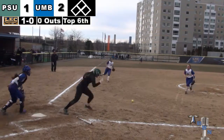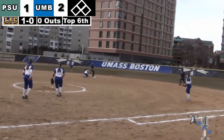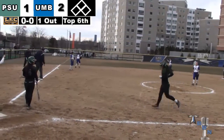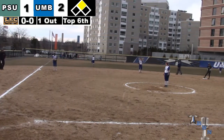Catania winds. Emerson shows bunt, and this one should be a sacrifice. Successful. Ooh, and nearly a pickoff there, but also nearly a ball going into the outfield. But it will be a put out, scored 1-4 on the sac bunt.